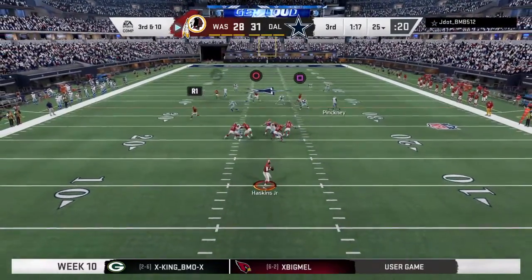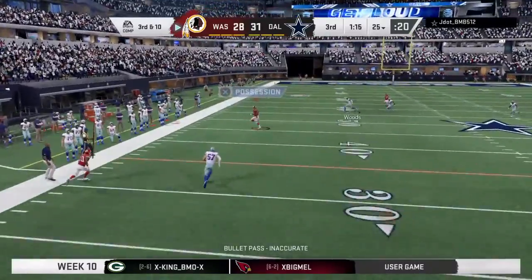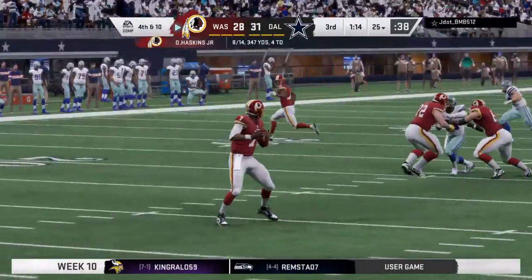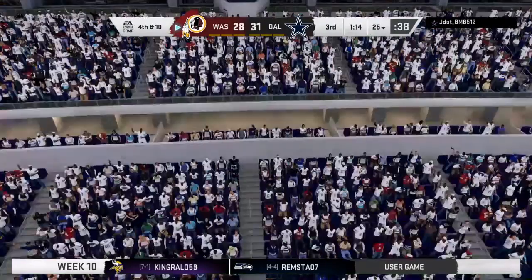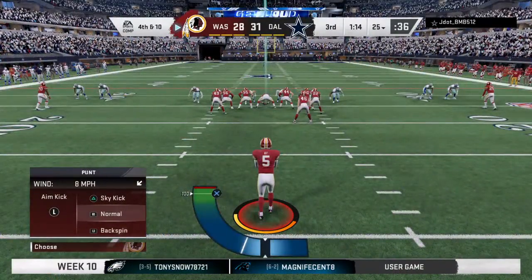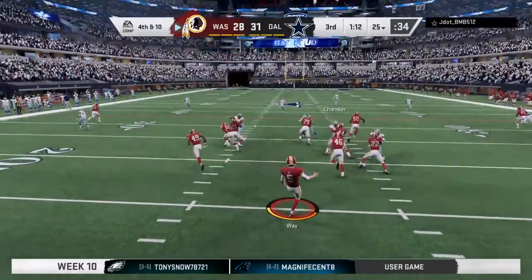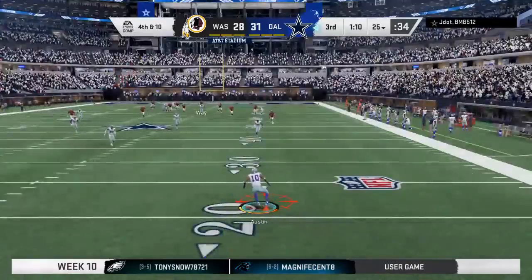Now Haskins to throw it. And that will be incomplete. Partner, the way this offense has marched up and down the field during this game, it's almost a surprise to see an incomplete pass on 3rd down, isn't it? Yeah, they have had their foot on the gas all game long, but here finally stalling out.